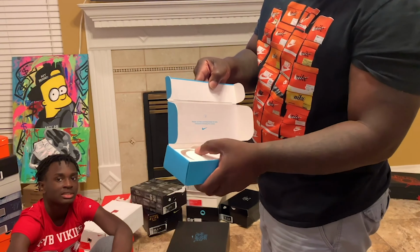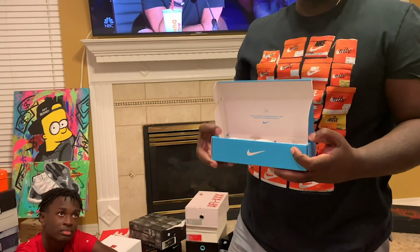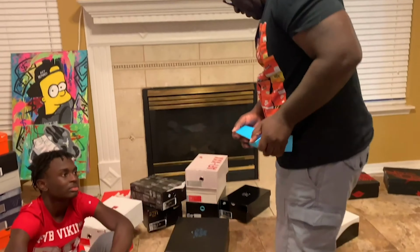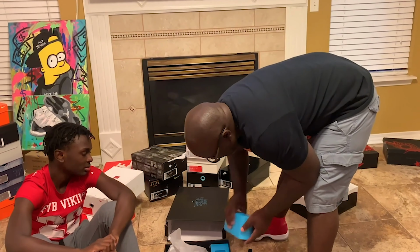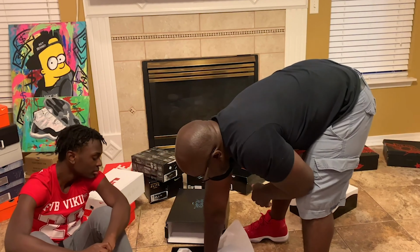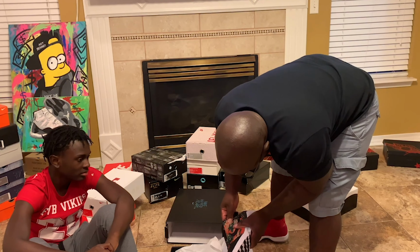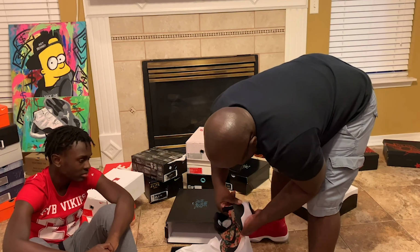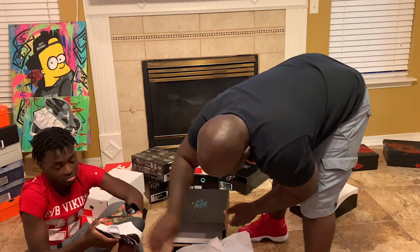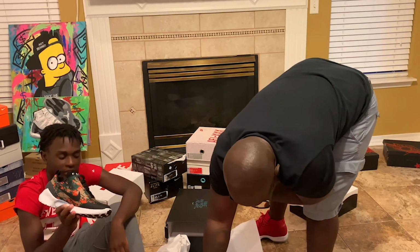So here's the charger for them. You put them on there and you charge them up. You put your foot in there and they automatically lace up to your foot. That's crazy. Yeah, these are the hyper adapts. I guess they might be dead. I mean, you haven't worn them in years. What do you think? These light up blue and stuff like that. I think they're pretty nice. I like how they auto lace up to your foot.